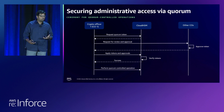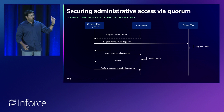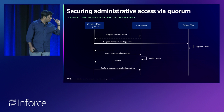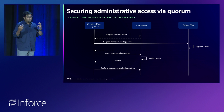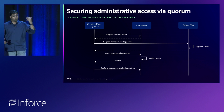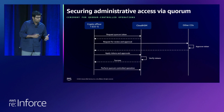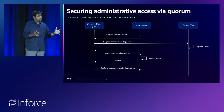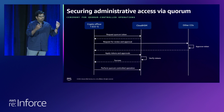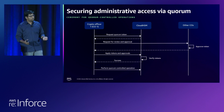CloudHSM would then validate the tokens. Basically, it's going to make sure the tokens are signed with the right keys. Once it does that, it's going to enable crypto officer 1 to do one quorum-controlled operation. In this case, it's user management, where crypto officer 1 would just go ahead and reset a user's password. So this is how, using a construct provided by CloudHSM, we make sure a crypto officer does not have unlimited privilege, right? The crypto officer has to go through an approval process to do sensitive operations in CloudHSM.